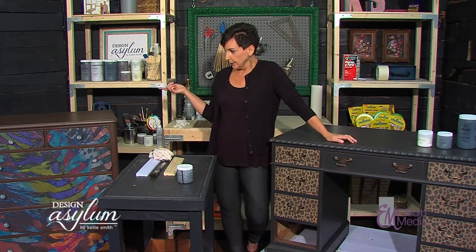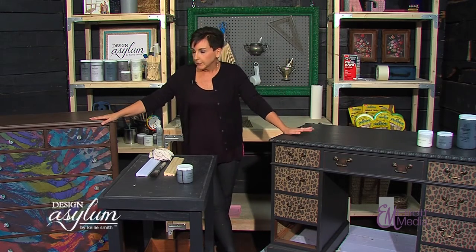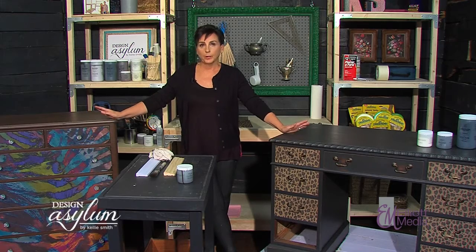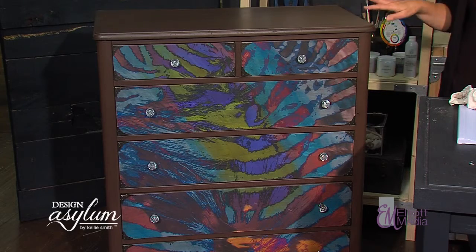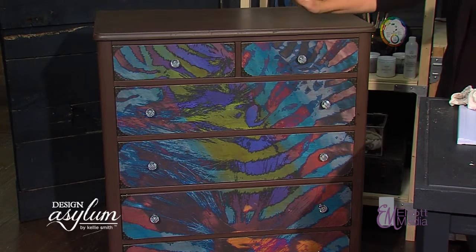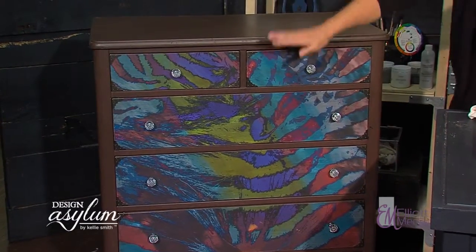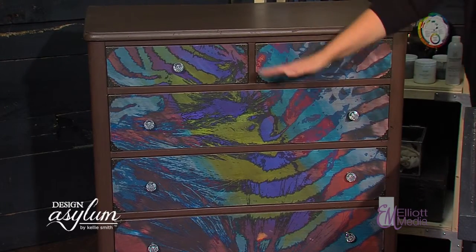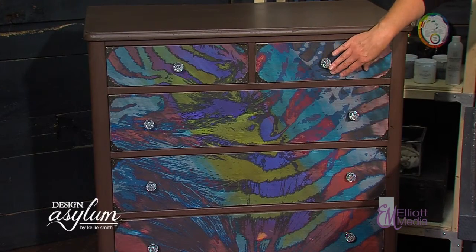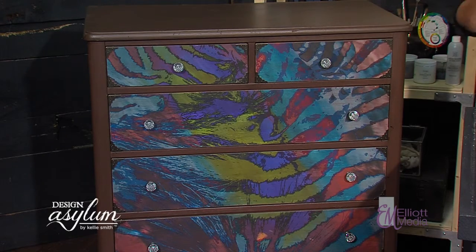Now this piece, a little bit different process that I did, and I wanted to share it with you as well. On the desk we used just scrapbook paper from a craft store, simple, easy. This piece, I actually had this entire piece of art that was created by a friend of mine, Melanie. I had it printed about 6 inches larger than my drawers. All the way, I measured from side to side and from top to bottom, and I had it printed at a local print shop. And once we got the piece here, we looked at it and decided where we wanted to begin from the bottom up.